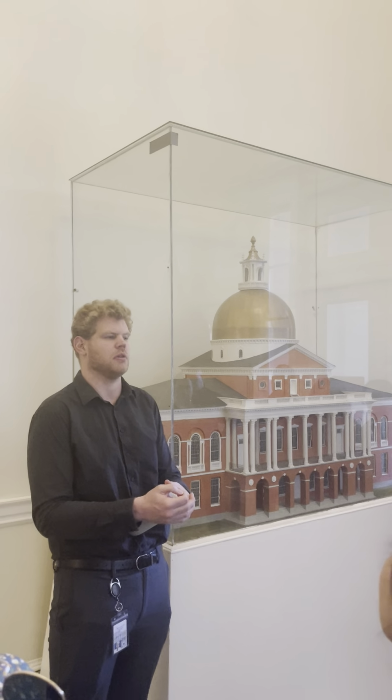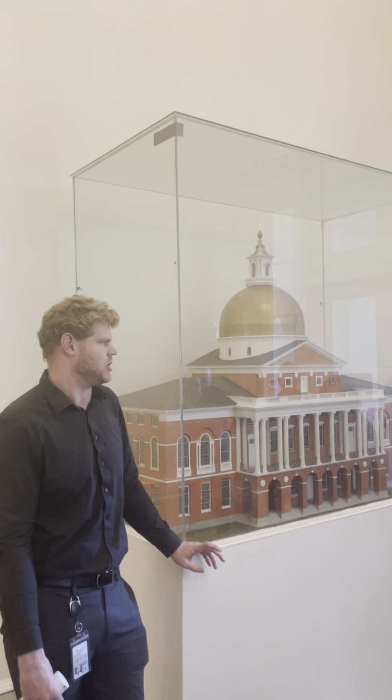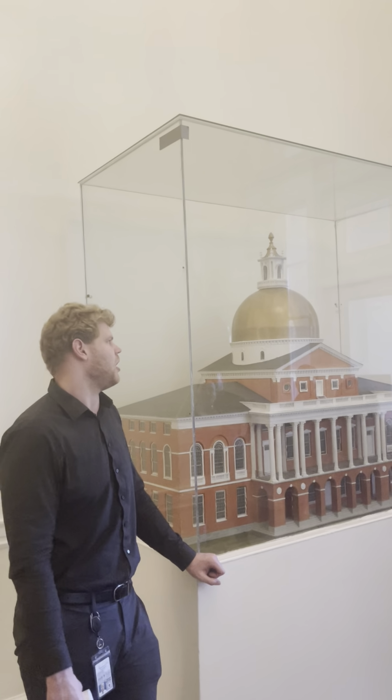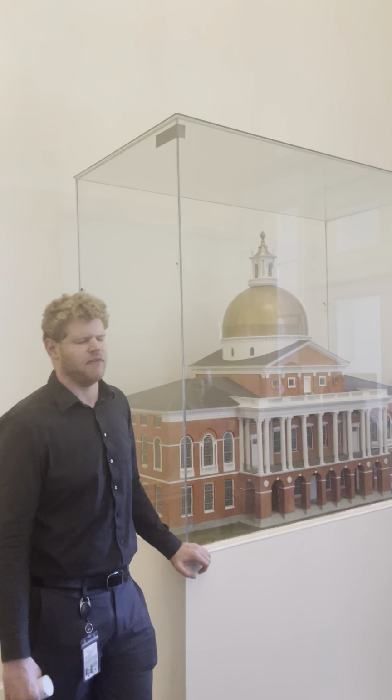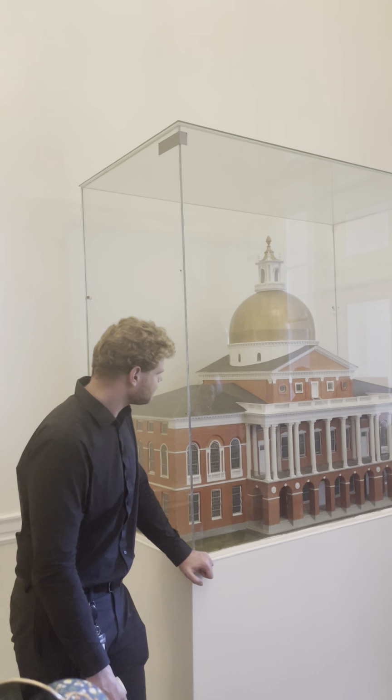Now, at the very, very top of the building, you see a pine cone. The pine cone is symbolic of the lumber industry we have here in both Massachusetts and Maine. So up until 1820, Maine was part of the state, known as the District of Maine, before it broke off from the Missouri Compromise. So lumber was very populous here around the area, so that's why they were there.